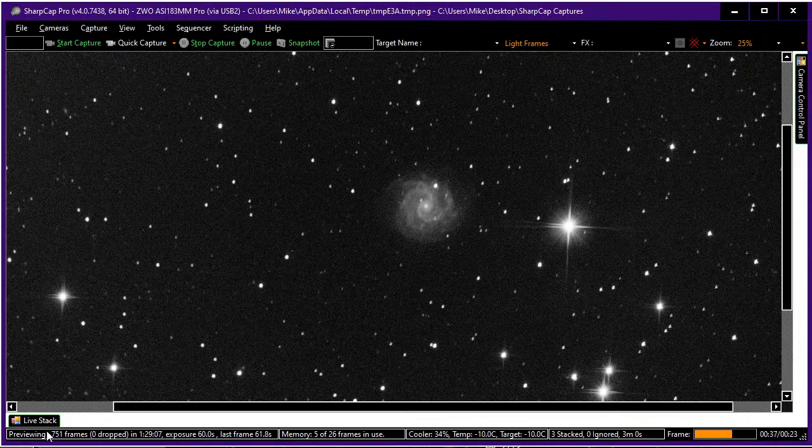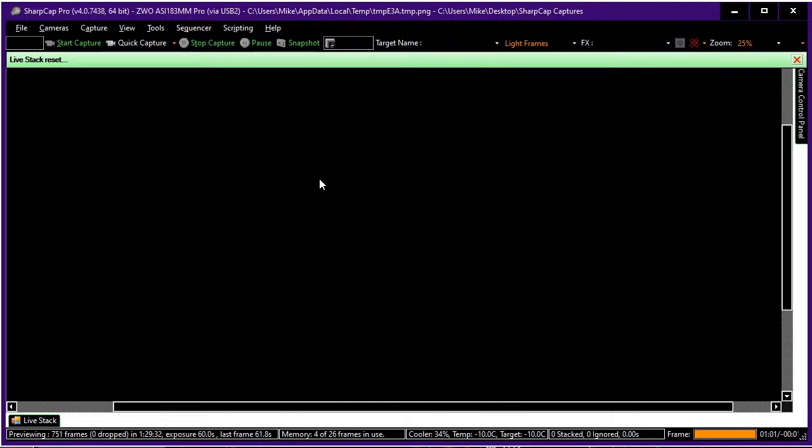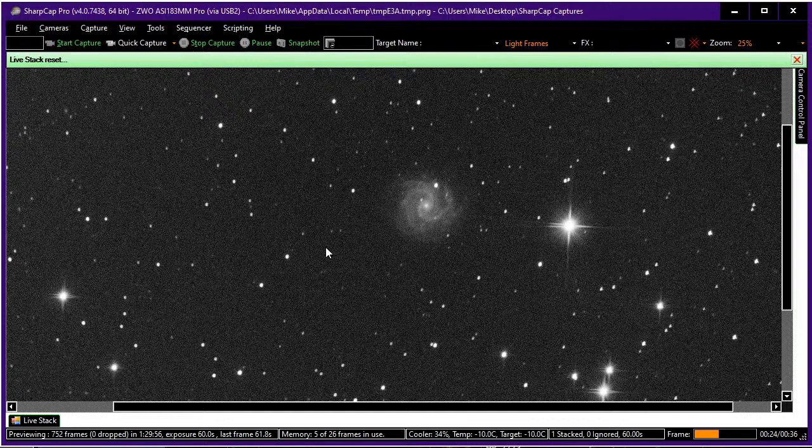I'm getting some streaky stars in here, so I think I'm going to reset the stack because it looks to me like the mount moved a little bit. I've been having a little bit of drift going on tonight, even after I give it time to settle. So let's reset this and see if we don't get good. You see, even the stars are a little bit roundish, a little bit ovalish, I should say.